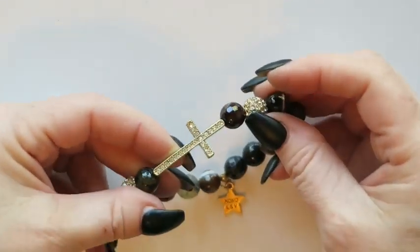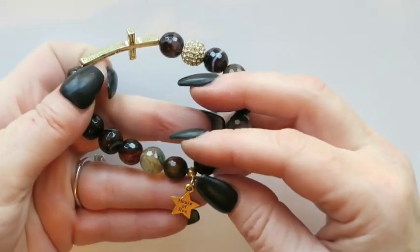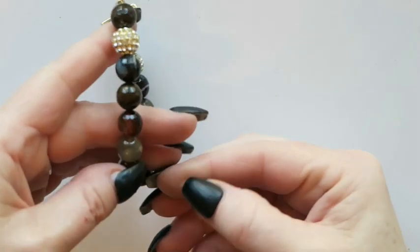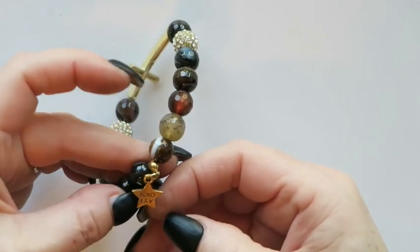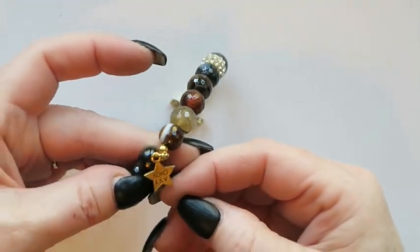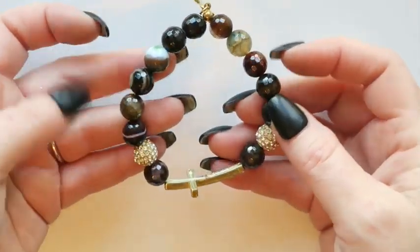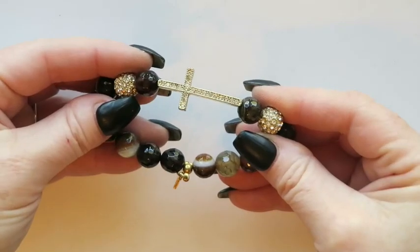All of the stones are there on the cross, and it's got this little star that says House of Rocks, R-O-X, on the back. XO, XOL, and V, which I have to look up because I don't know anything about this. So really nice little piece. Definitely something I will sell.